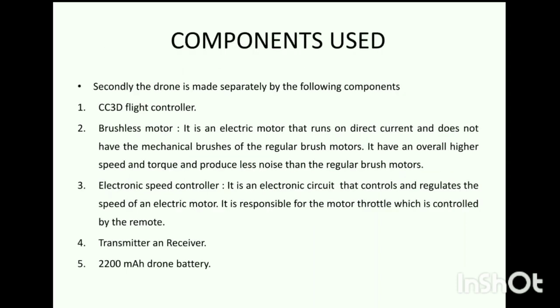CC3D flight controller: it is an all-in-one stabilization hardware flight controller which runs the OpenPilot firmware. It can fly any airframe from fixed wing to an octocopter, and it features a high-performance 3-axis accelerometer and MEMS gyrometer. Brushless motor: it is an electric motor that runs on direct current and does not have the mechanical brushes of regular brush motors. It has an overall high speed and torque and produces less noise than regular brush motors.